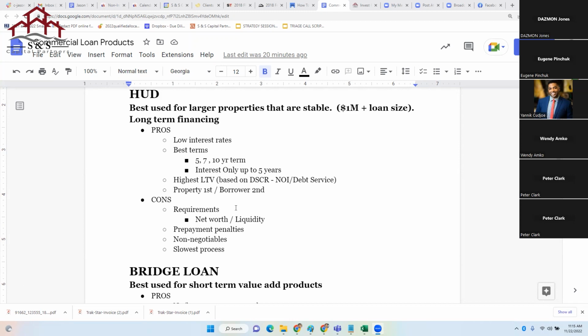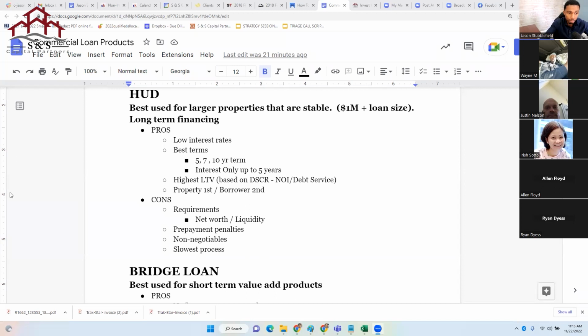I've seen it vary, but the way you solve for this, right, is through key principals. If you're getting started out, which a lot of you may be, you say, hey, I'm trying to buy a $5 million property, but I don't have $5 million in net worth. How do I make it happen? Well, you partner with somebody who does have that net worth and liquidity, and then you run the operations, right? Because you have the knowledge and you're willing to put forth the time and effort. So that's one of the cons about working with the agencies: meeting the qualifications.